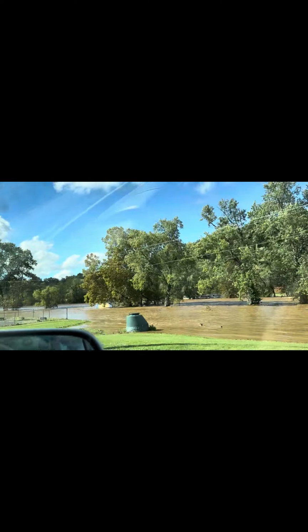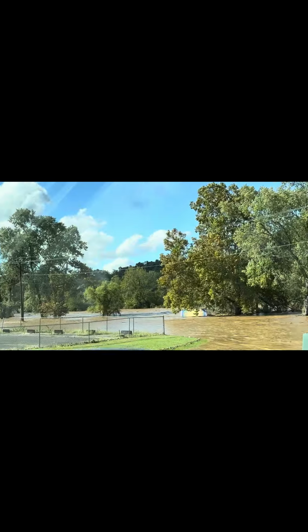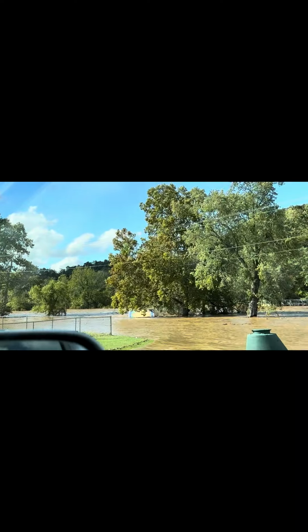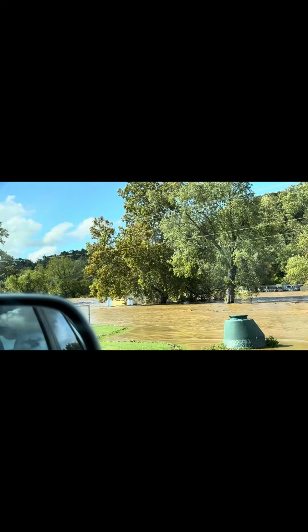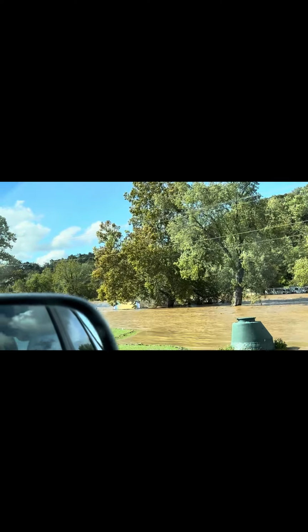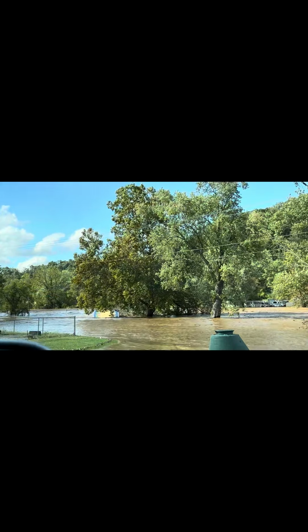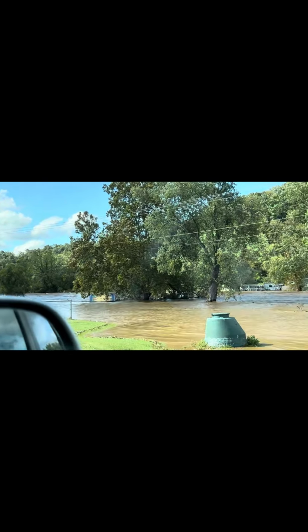Okay, here we are. You can see a little closer here the river. There's a park here, and over here is the baseball field. But see that little building right here with that sun on it, right smack in the center? The river is usually several feet behind that. Look how far up it is on that particular sun there, and how wide this river has gotten.